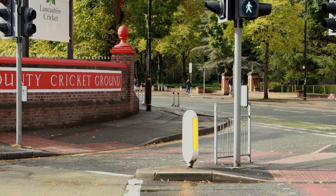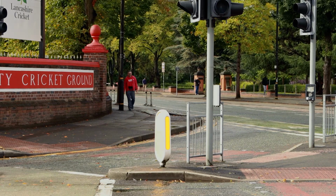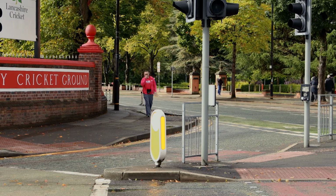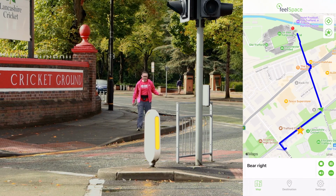So I'm approaching a junction here on Warwick Road. So I know it's going to be telling me to go left in a minute. But it's not yet. It's still telling me to go forward. Still telling me to go forward. And now it's giving me a left turn now. So I'm just going to cross the road.